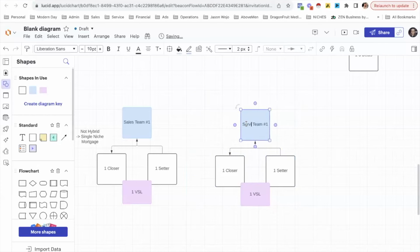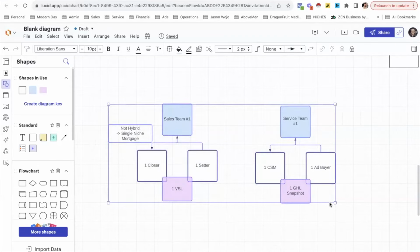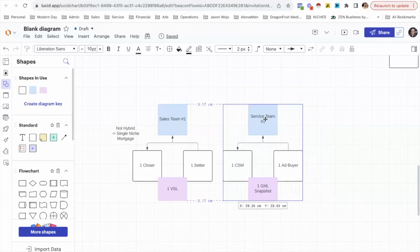This is what the service team looks like. It's literally simple. Service team number one, you're going to have one CSM, one client success manager, and then you're going to have one ad buyer. Okay. And then you're going to have one GHL snapshot. So that's literally all you need to do. This is your agency, guys, in a nutshell, right here. And we're talking about keeping it lean, low labor costs. This is all you need for your agency.